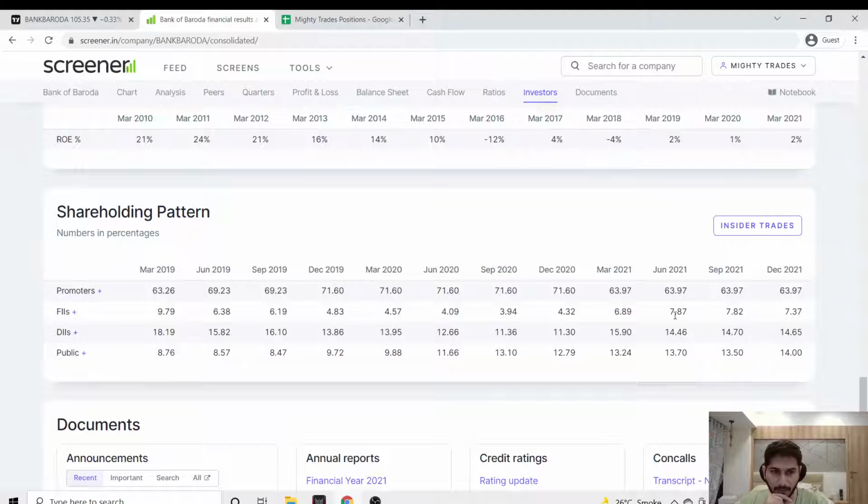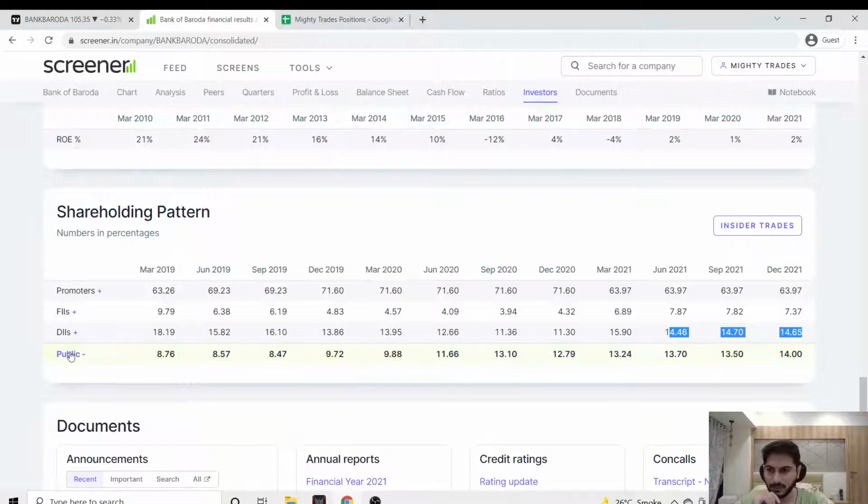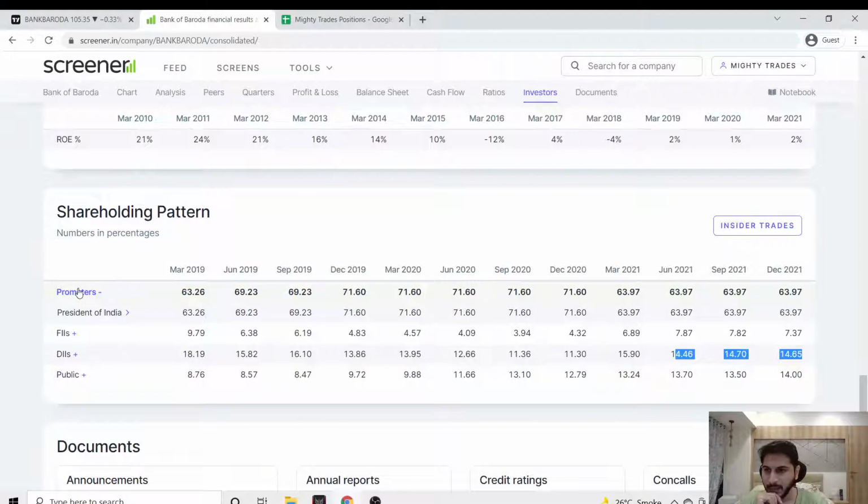If we look at the FI holding, that is very stable. If you look at the DI holding, that is also stable. The public holding is also pretty much stable over here. And the promoter is the President of India. Okay, so this is a PSU stock.